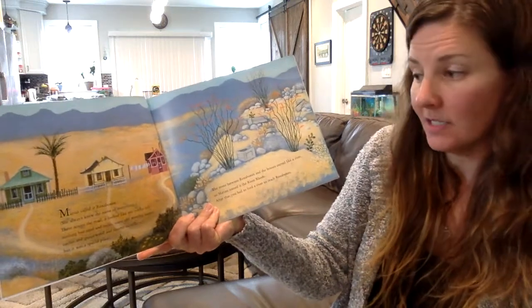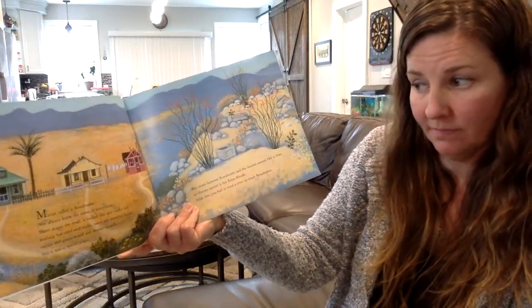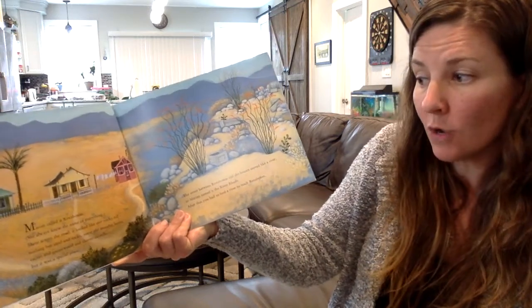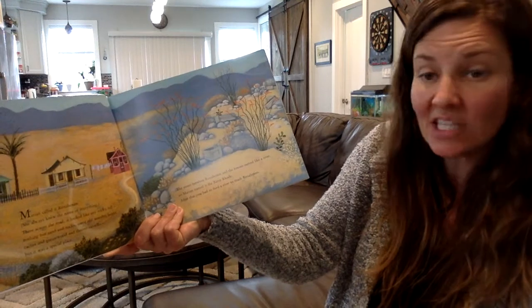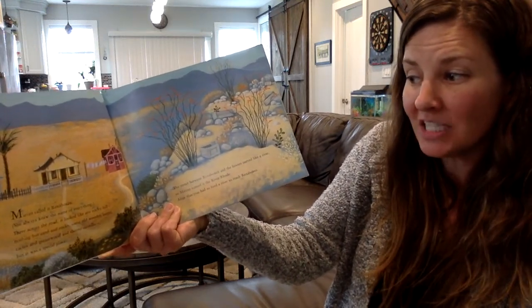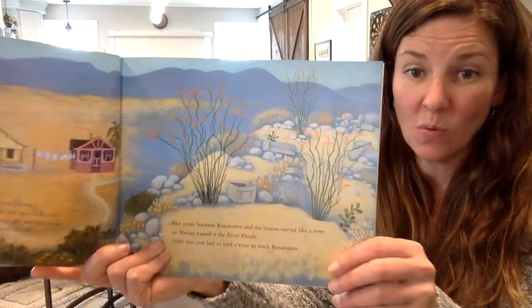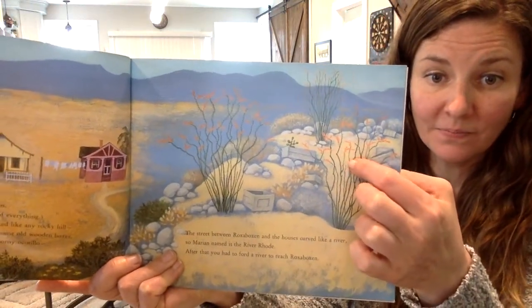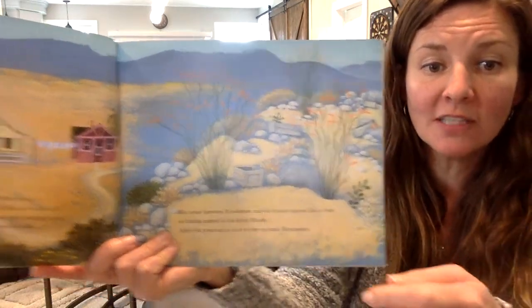Marion called it Roxaboxen. She always knew the name of everything. There, across the road, it looked like any rocky hill. Nothing but sand and rocks, some old wooden boxes, cactus and greasewood and thorny ocotillo. But it was a special place. The street between Roxaboxen and the houses curved like a river.